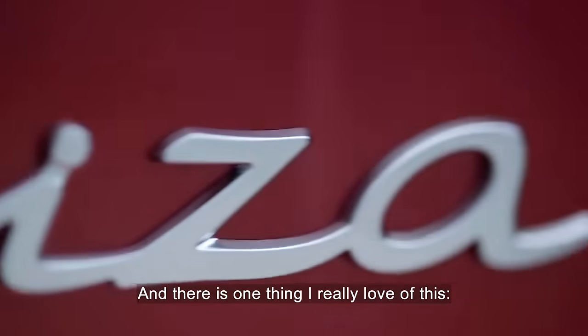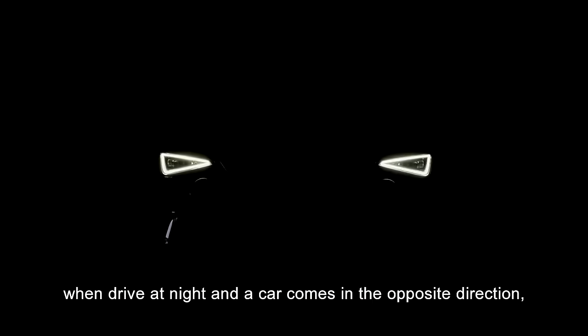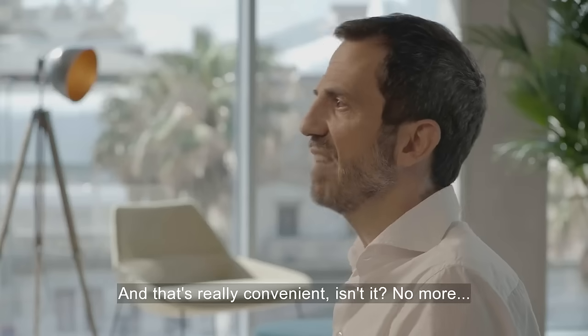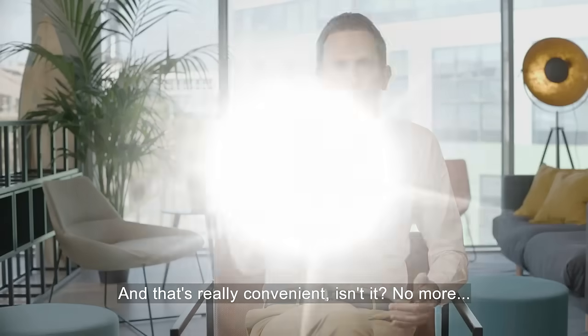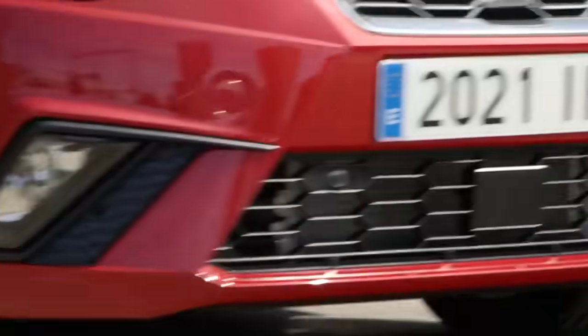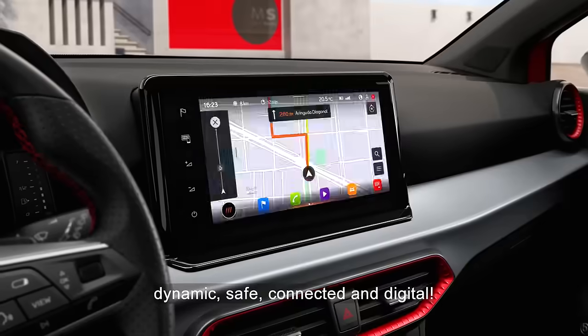And there is one thing I really love about this. When you are driving at night and a car comes in the opposite direction, the Ibiza will lower the high beams, and that's really convenient, isn't it? No more dazzling the driver in the middle of the road. The new SEAT Ibiza is the perfect car for our current life. Dynamic, safe, connected, and digital.